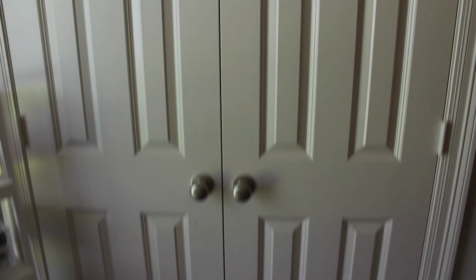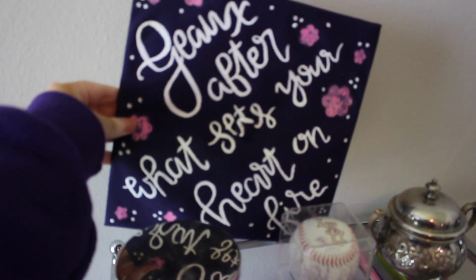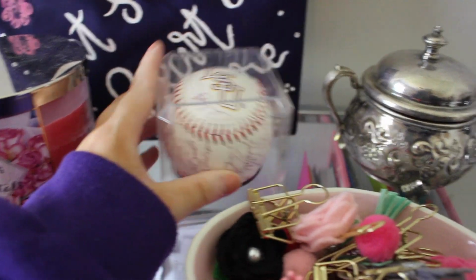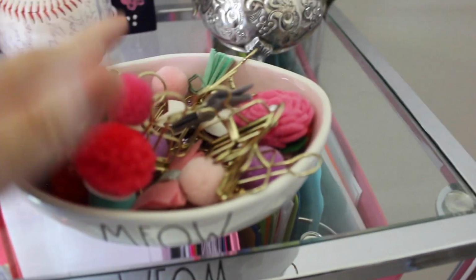So that is that. This is a closet. It's disgusting, so I will not show you that. But moving right over to this side, this is the taller version of these that I have over here, so they match. Up here I have my graduation cap that I painted the night before graduation. I have a Blushing Pink Rose Petals Bath & Body Works candle. I have an LSU signed baseball. This little silver trinket my mom got me for graduating, and then this is another one of those Ray Dunn dishes, and it says meow, and I just put some more paper clips in there and stuff.